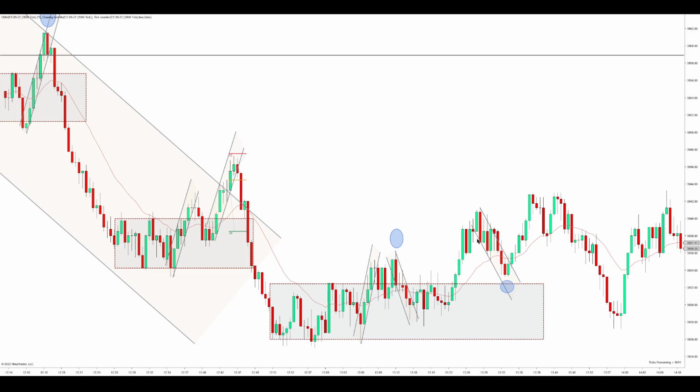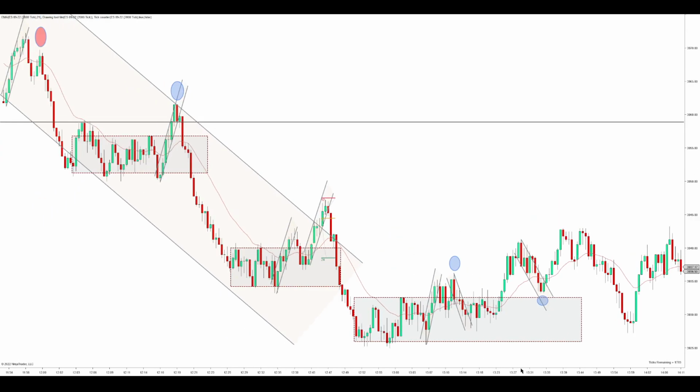But anyway, we break out of the range. We get a breakout pullback. It doesn't quite reach it. I was thinking maybe the range was up here and maybe it is a breakout pullback, but now I think it should stay here and it didn't quite reach it. But clearly there's no good entry. It's just two legs down, rushing below the EMA and then rejecting the EMA, not offering any entry, blocked by a short-term trend line.